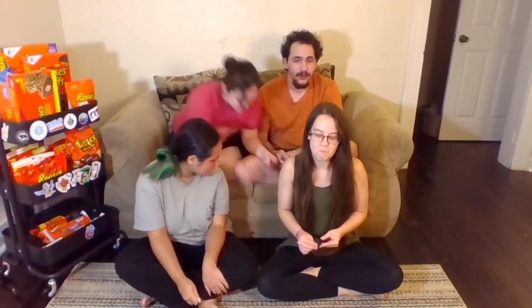So, just the original Reese's. It's a classic. It's so good. Can't go wrong. This is the golden standard, the baseline of all Reese's. If it's not as good as that, don't buy it. Not worth it. And that's what we're here to tell you. Is it as good as the original Reese's, or is it better? Listen to us. We're qualified.